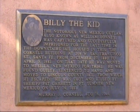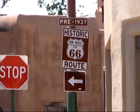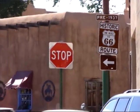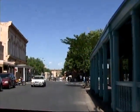Billy the Kid was once imprisoned in a downtown jail here, and prior to 1937, the original alignment of Route 66 brought travelers through the center of Santa Fe.